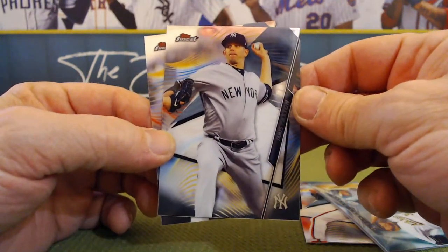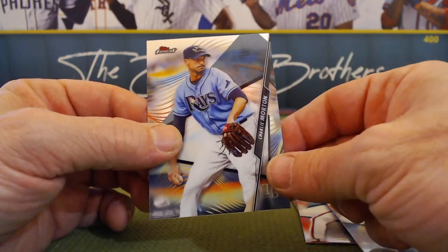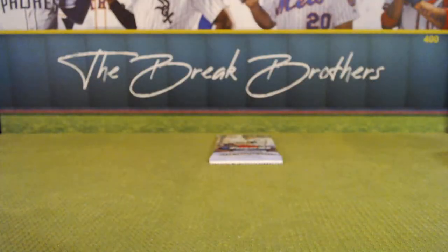All right, another one for Chris. That's the Yankees, James Paxton. And Charlie Morton for the Rays. That is Ed as well.